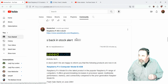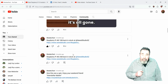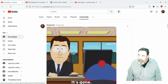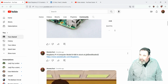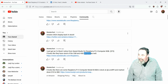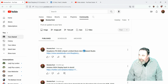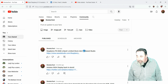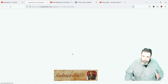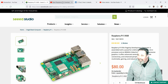In the last 2 years, I've received several notifications about Raspberry Pi 4 being back in stock, and even the Raspberry Pi 5. I actually pre-ordered my Raspberry Pi 5 from Seed Studio because they notified me about it. I got a notification a few days ago that Raspberry Pi 5 8 gig is back in stock at Seed Studio, and that's what I posted on my community tab. Hopefully it's helpful to some of you that are looking for some of these scarce boards. Well, you can see it's gone again.